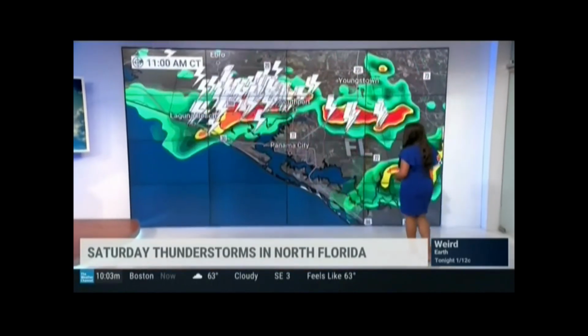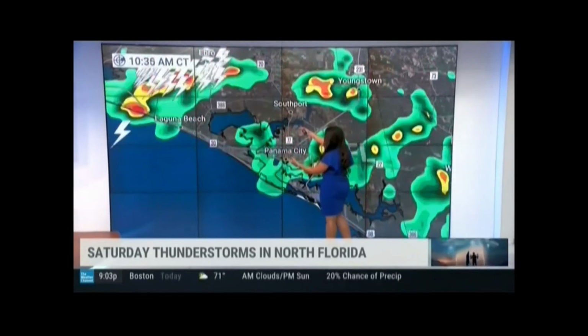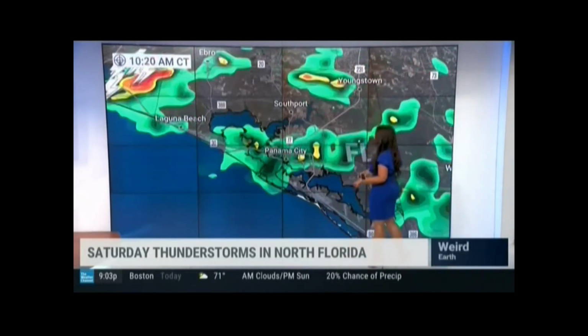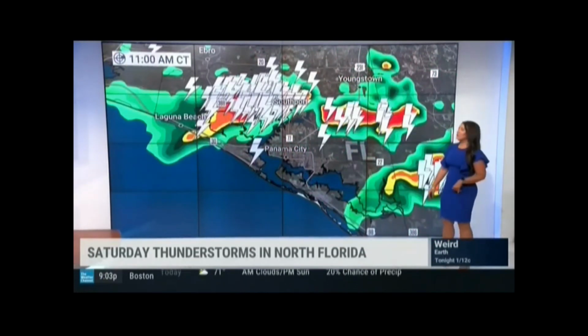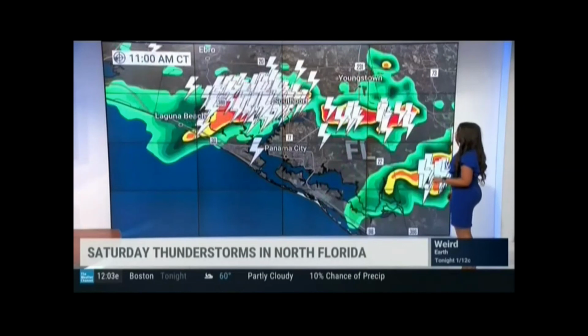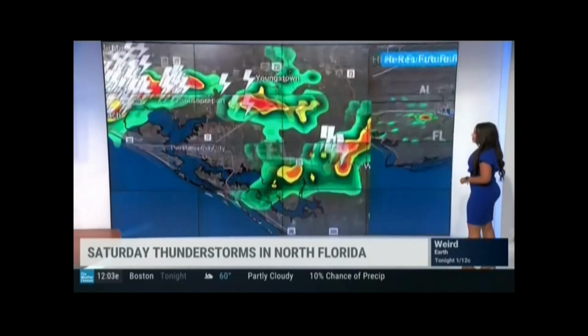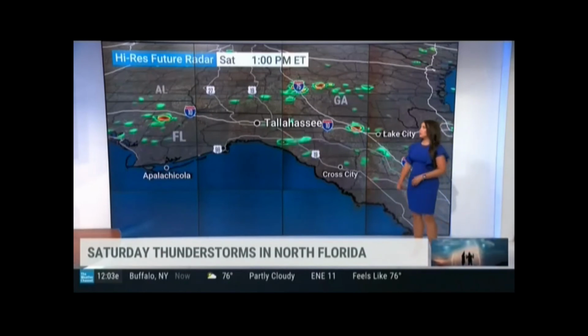Well, here's the radar truth of it. So Panama City Beach, you've got that storm moving in now, already smacked Laguna Beach. That's going to continue traveling down 30, and that's going to make its way into PCB. Tons of lightning. I'm surprised we weren't seeing lightning in that shot, actually. But yeah, tons of lightning rocking Southport right now. And these are going to be the kind of storms that we continue to see bubbling up across portions of North Florida as we move through the day today.